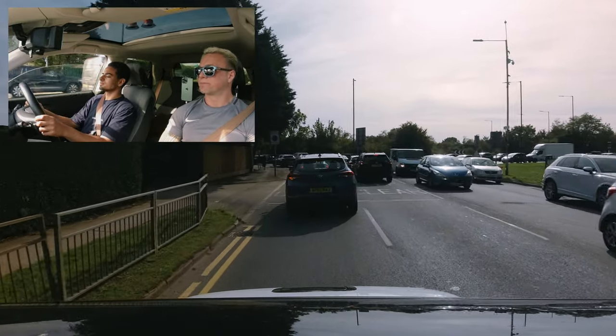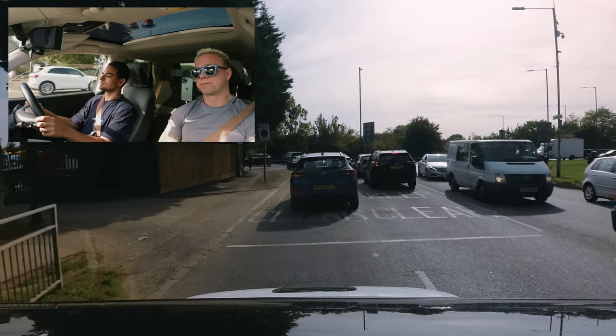Go left on the roundabout and take the first exit, A40, towards Northolt.